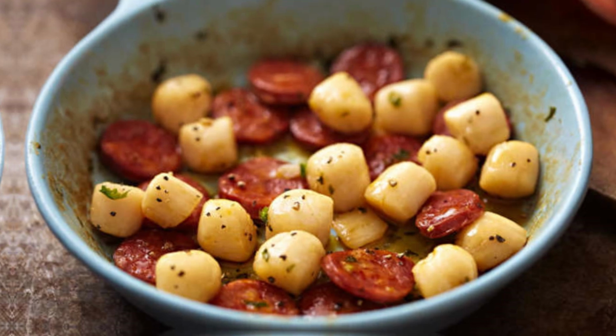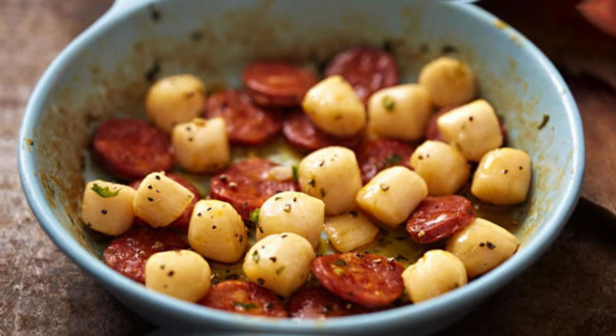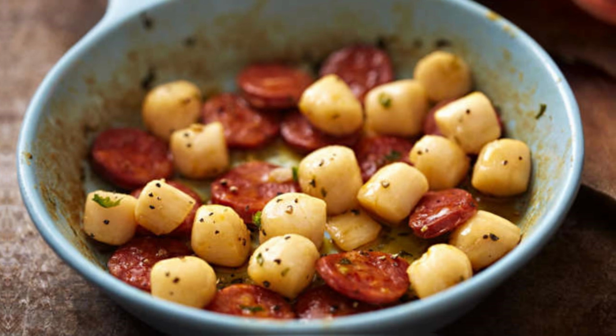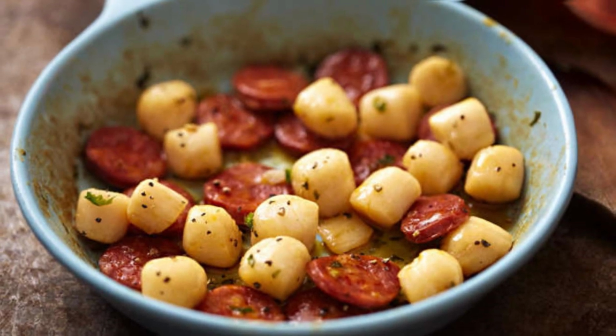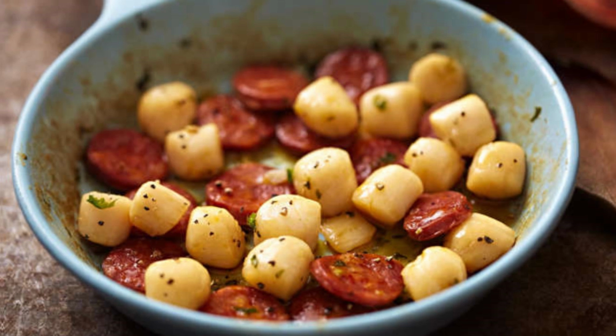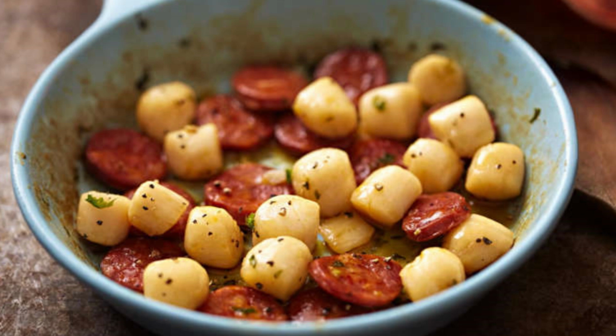Scallops with chorizo. Scallops and chorizo are a great combination and super quick to cook. Fry off some cooking chorizo until crisp, then set it aside using a slotted spoon. Cook the scallops in the oil from the chorizo for a minute or two. Don't overcook them or they'll turn rubbery. Finally, add some chopped parsley and serve with crusty bread and a green salad.